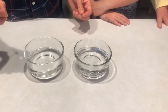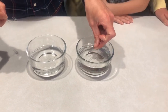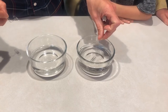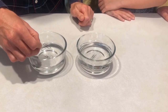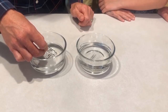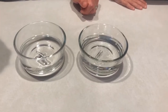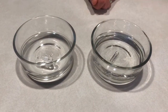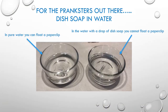So in the challenge to try to float a paperclip, I noticed you guys were kind of dropping it right in. And of course it sinks. But if you take your paperclip, I'm actually using another paperclip. Oh, that's amazing. Wow, how did you do that? You can actually float a paperclip.